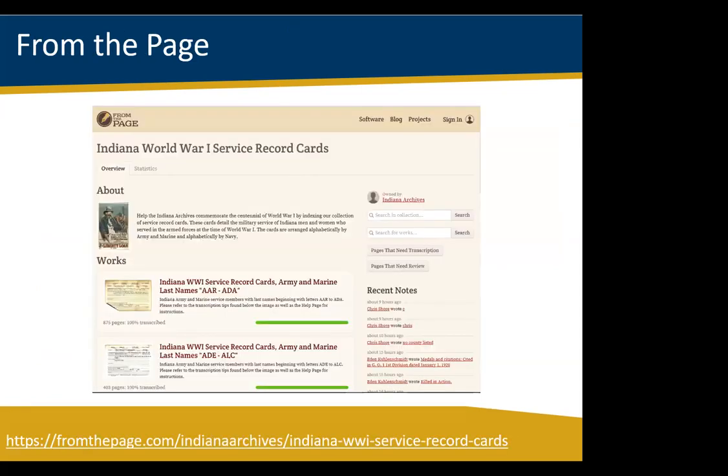And as well, on our From the Page, which is sort of an online volunteering platform, you can go and look up all of the World War I service cards now. You can just search by name and pull up their service card. This was, again, done by volunteers through our home program. And if you're looking for something to do, I'll just kind of give you a hint that we're always changing projects here. And you can select a particular group of records that you would like to index and have at it almost immediately. This makes the information readily available for everyone.